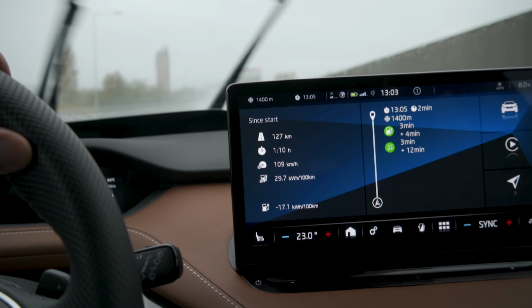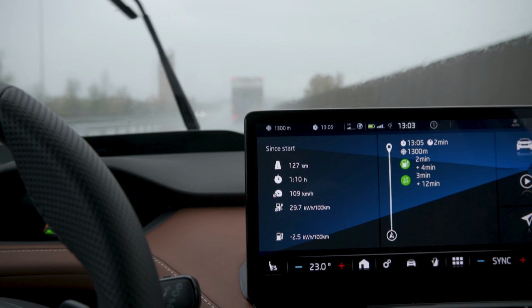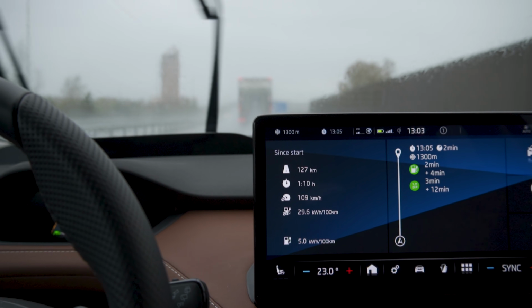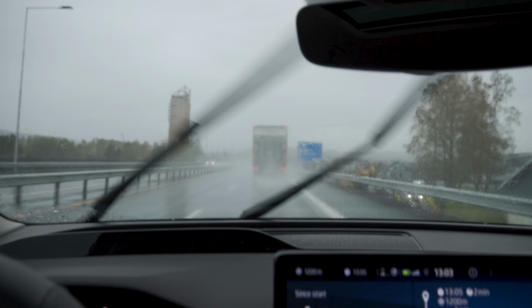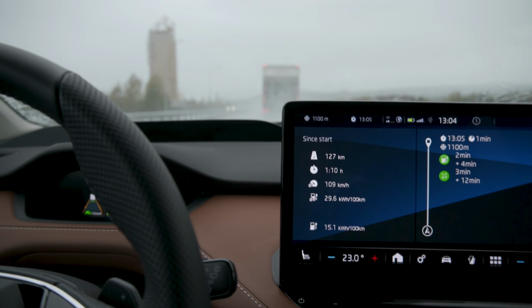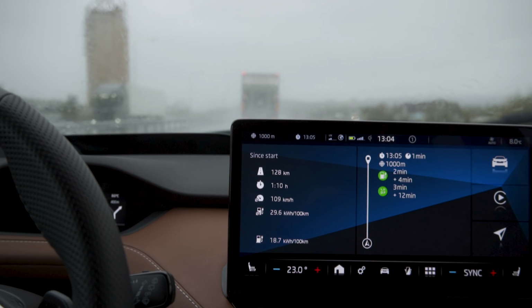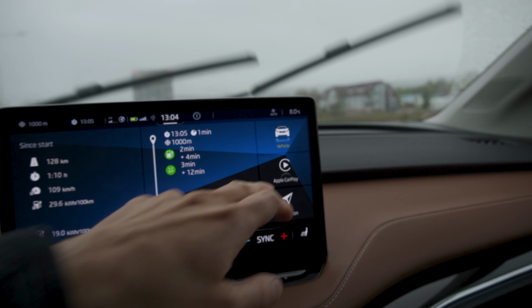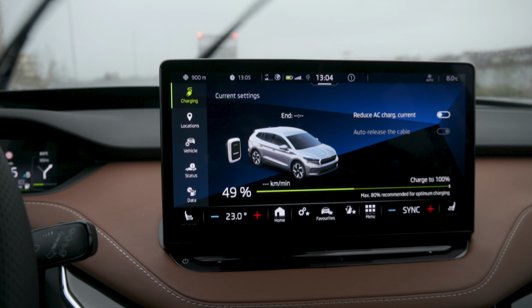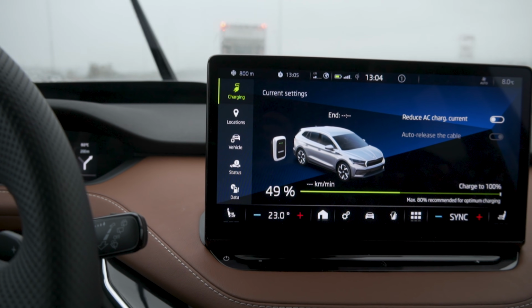29.7 kilowatt hours per 100 kilometers. Yeah, I haven't seen this consumption in any car since this winter. So that goes to show you that this heavy rain, this terrible weather, and the headwind we have today, that is pretty bad. But let's take a look at our state of charge, which is at 49%. Yeah, that's not too good either.